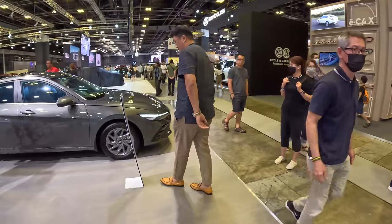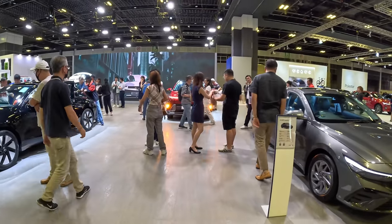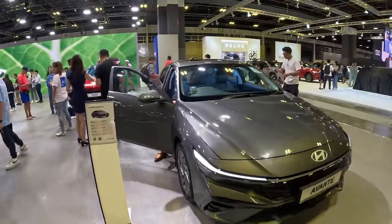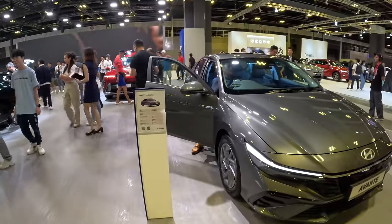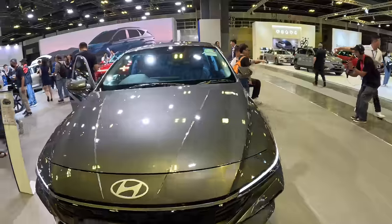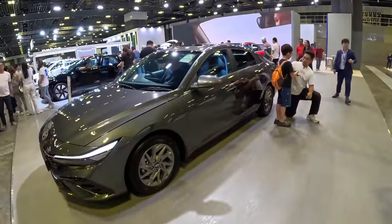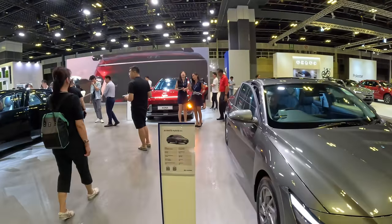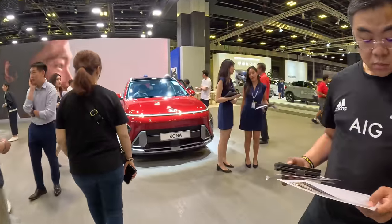But if you're looking for something more within your budget, if you're not too into EV cars, you can consider this Avante Hybrid Elite, which actually just relaunched recently. Everybody knows this car as the Avante gasoline version, but right now they have a hybrid version. Similarly very good looking. And then another recently launched car is this Kona Hybrid.